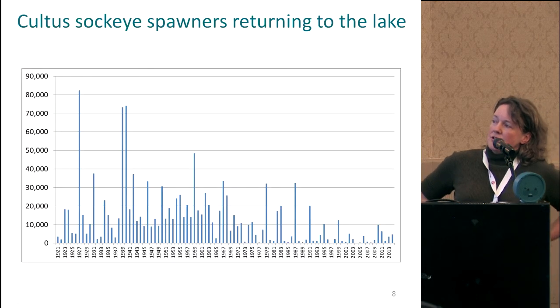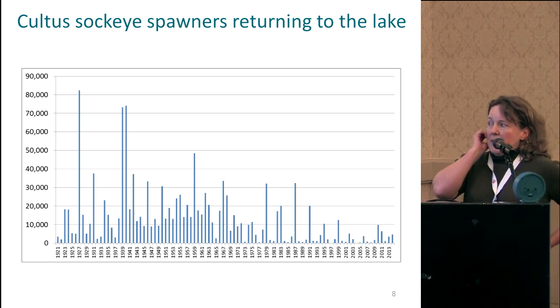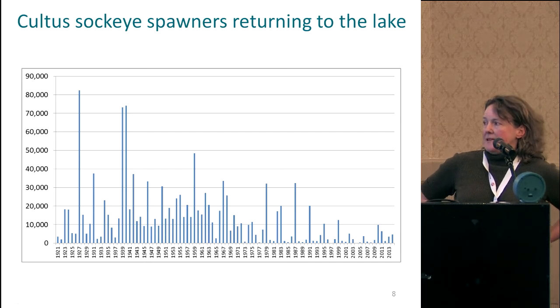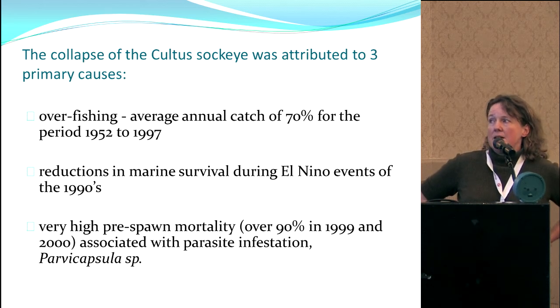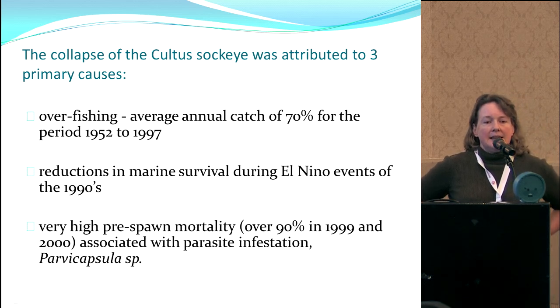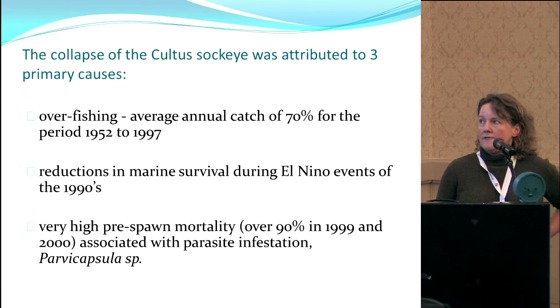So this graph shows Cultus sockeye spawners returning to the lake, and as you can see, there's ups and downs to the numbers that have come back through the decades. But the overall point that I wanted to make with this graph is that the Cultus sockeye have been declining. And the collapse of the Cultus sockeye was originally attributed to three primary causes: overfishing, reductions in marine survival, and then in 1999 and 2000, we had very high pre-spawn mortality levels, over 90% during those years. And that pre-spawn mortality was associated with parva capsula infection.